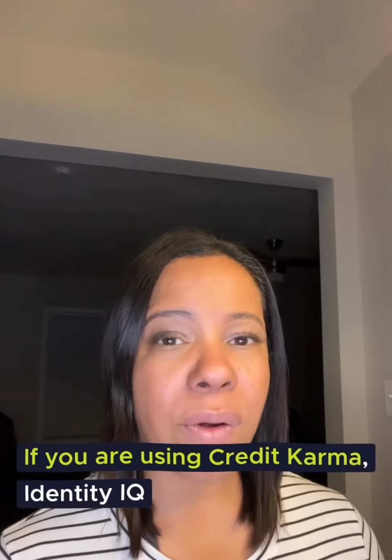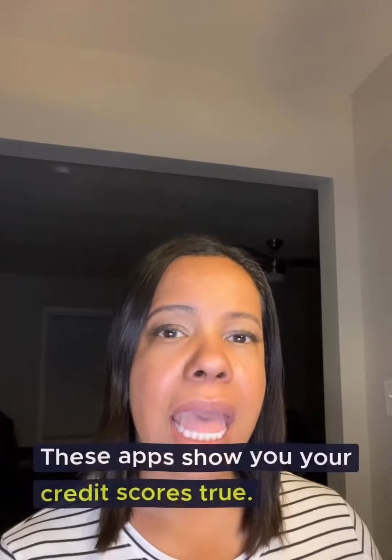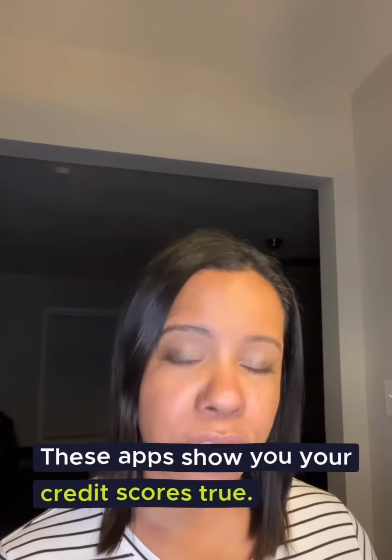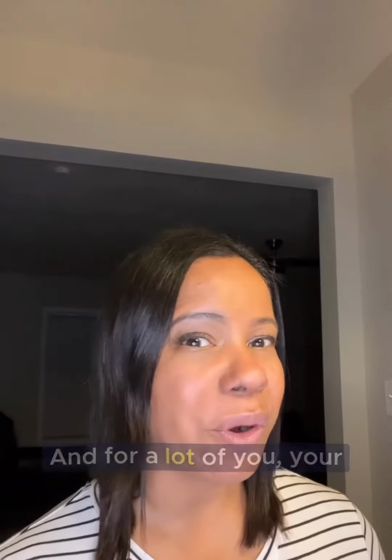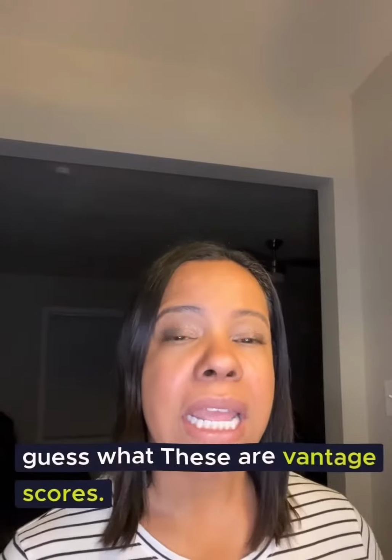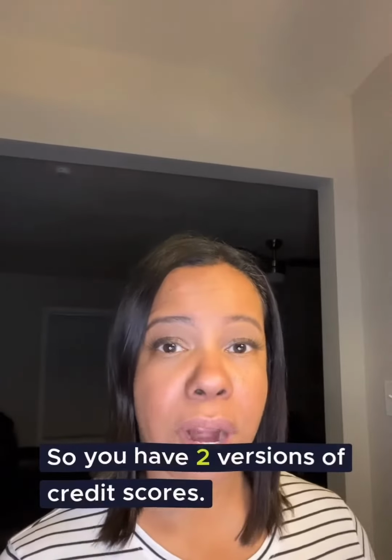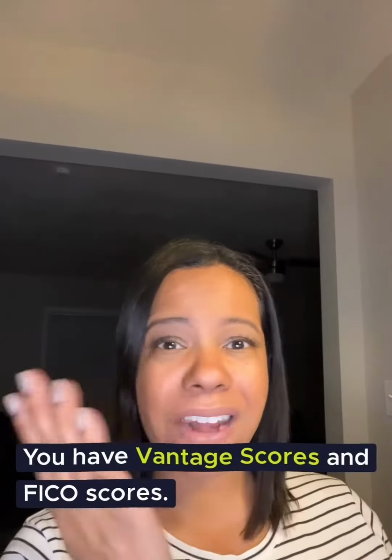If you are using Credit Karma, Identity IQ, or Smart Credit to check your credit scores, then I need you to listen up. These apps show you your credit scores, true, and for a lot of you, your credit scores may be in the 600s or 700s, but guess what? These are Vantage scores. These are not scores that lenders use. See, you have two versions of credit scores. You have Vantage scores and FICO scores.